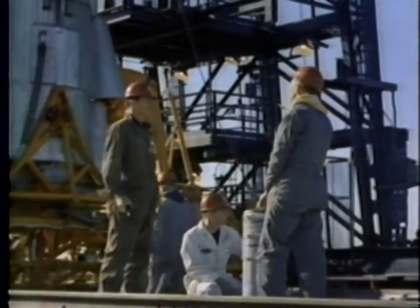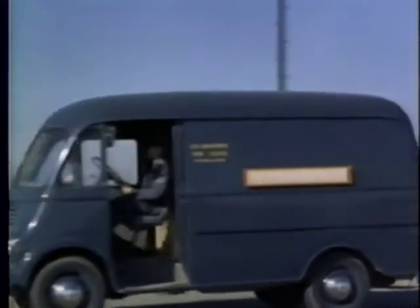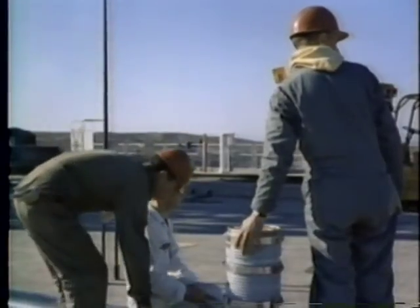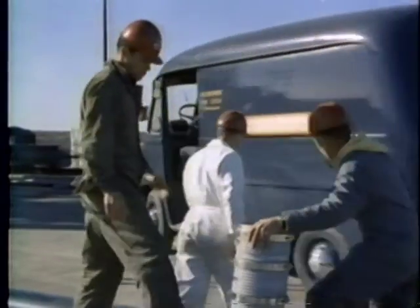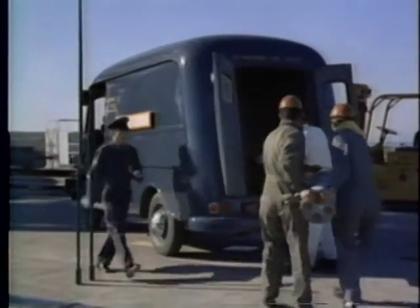Average time from malfunction to delivery of a new part, 30 minutes, and maximum allowable time, 60 minutes, from squadron supply to any launch pad in the strategic missile squadron.